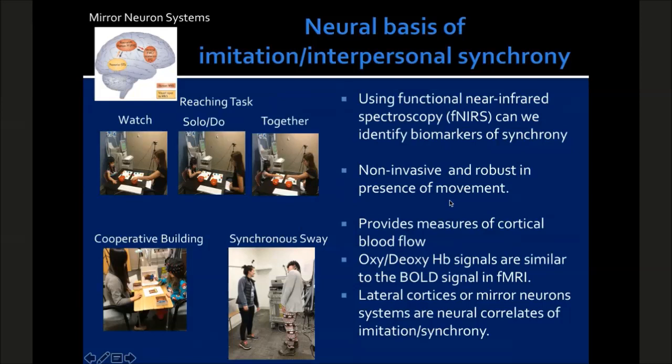And what we look for are brain activity patterns. So I'll talk about what we do in terms of analysis, but the measure is a measure of cortical blood flow. You get two signals, oxy and deoxyhemoglobin signals, and these are similar to the BOLD signal in fMRI. And the value of this over fMRI is the fact that you can move. In fMRI, you're lying flat in a scanner, but in a NIRS task, you could be reaching, you could be playing, you're face to face with people, which is not possible. And you could be moving your whole body in that position.